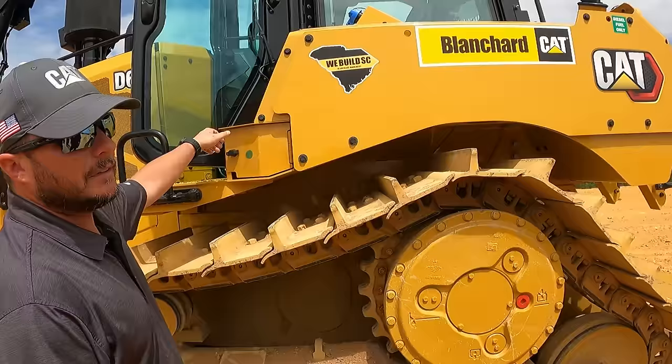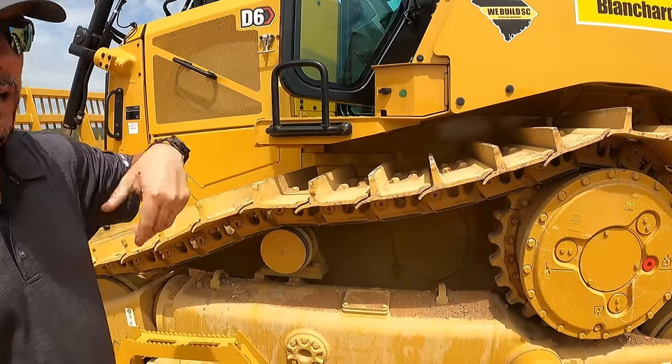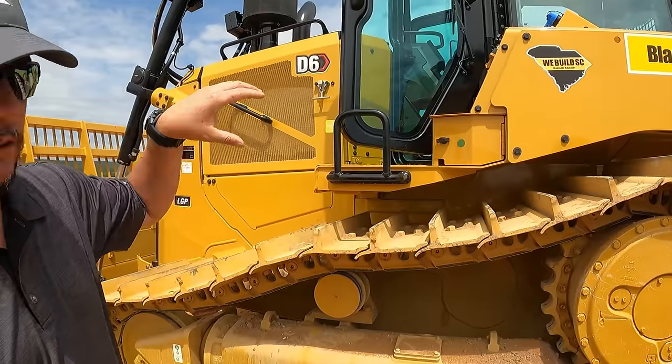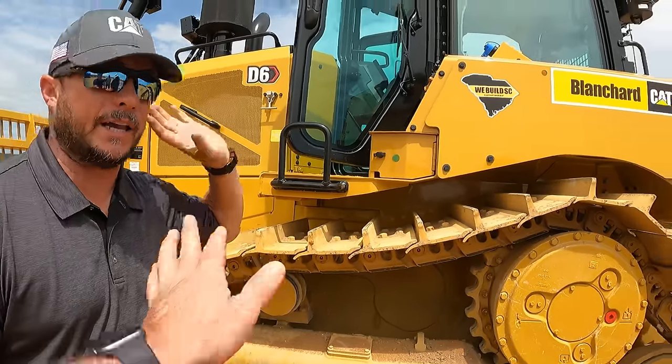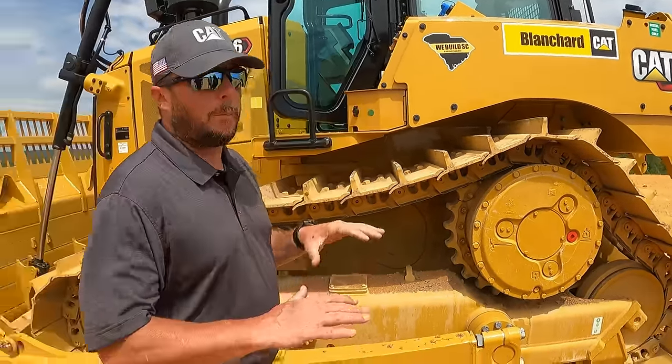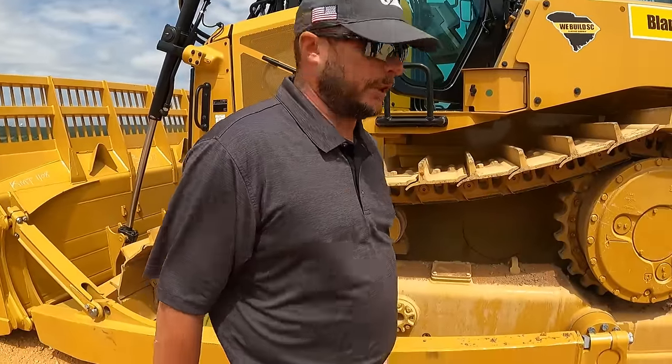It is set up. Is she regening now? She is, so you'll hear it kick up like that. If you ever hear it kick up like that during operation, you never shut that machine off. Right, let her run. Yeah, let it regen. It's all passive. There's nothing you have to do, just run the machine.